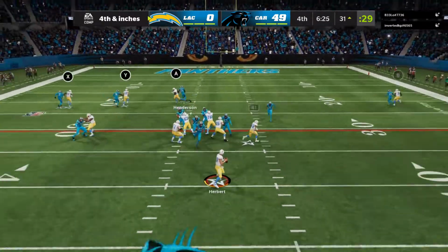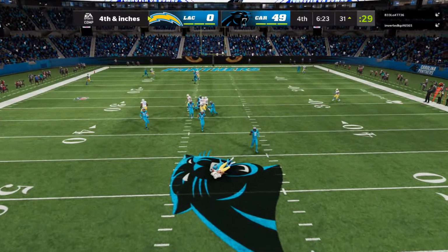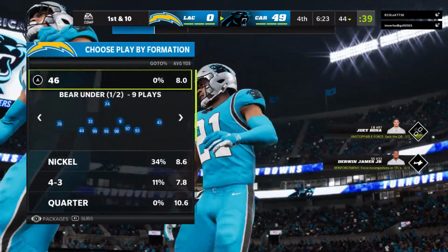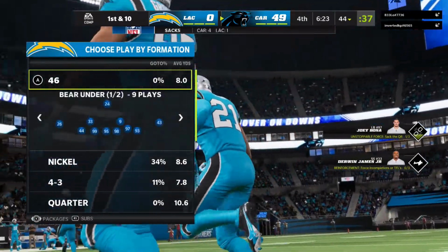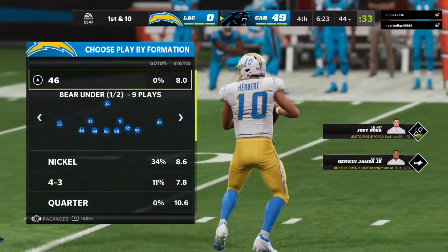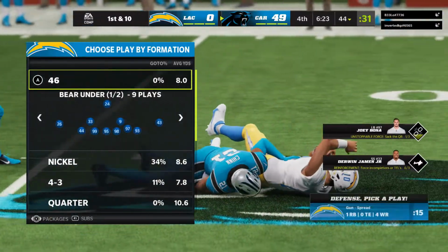So trailing here in the last quarter. Let's see how this plays out. And he's brought down. Can't do anything with a football. It's a sack and a turnover on downs. The fourth down play doesn't work for the Chargers. And the Panthers will get the football back.